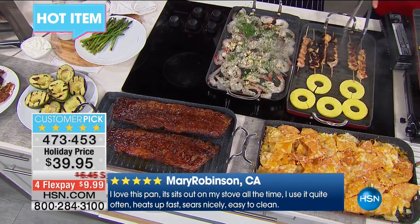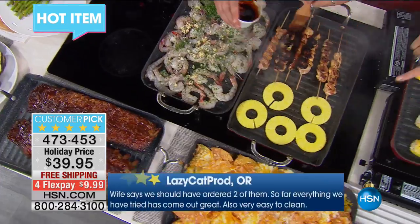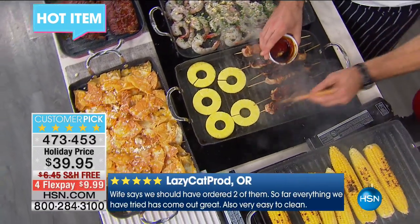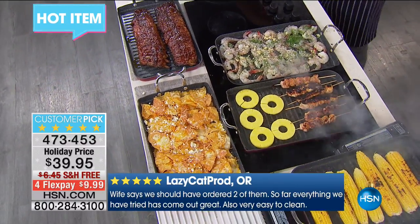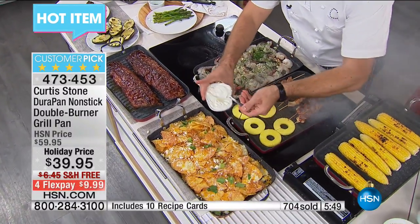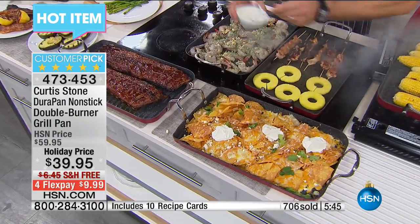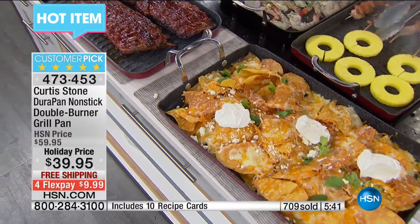It's making shrimp over there, the nachos. Rochelle's going crazy over here. Rochelle, look at that. What are you doing? Well, when he was grilling the avocados, I thought, ooh, grilled avocado with the nacho. How's that for a different take? Yeah, that's good. I love it. And some corn. Nice little Mexican fiesta right there. Look at the ribs. Perfectly caramelized.